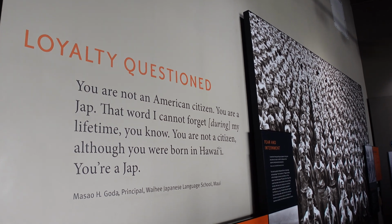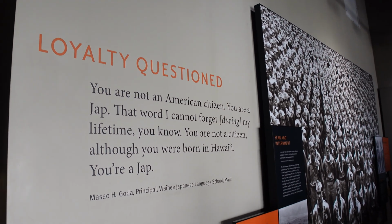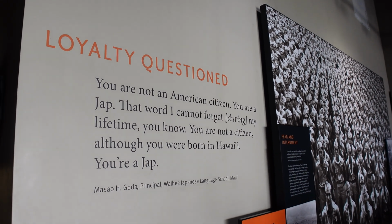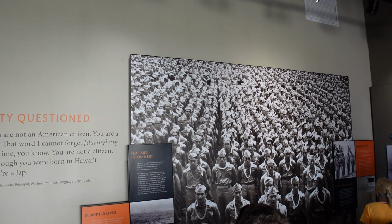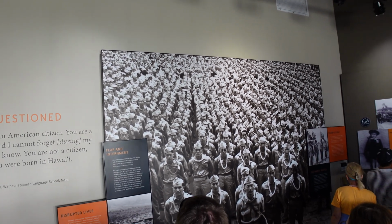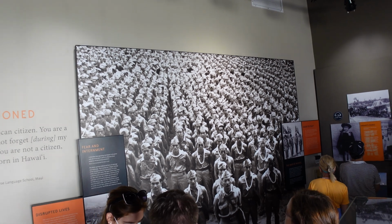Here's another display showing how American citizens of Japanese descent were mistreated and distrusted during World War II, even so far as to call for the removal of their citizenship. Many were forcibly removed to detainment camps.